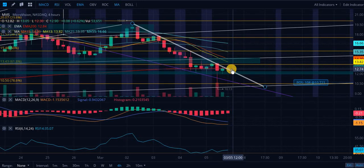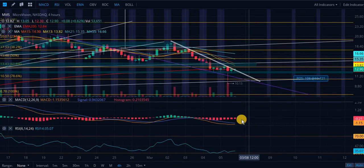If you want to play this breakout as a trade, make sure you confirm the support and don't just go in because it's testing this level. Make sure you confirm the breakout. Make sure it hangs around here, confirms the breakout, and then ride the wave up, however high that may be. Personally, I think it may be very high.